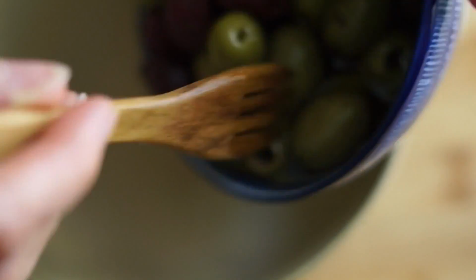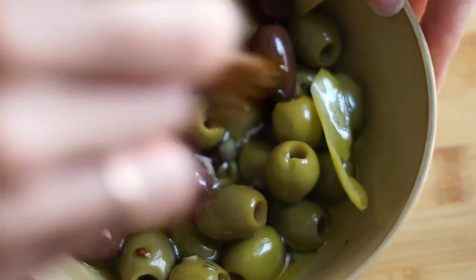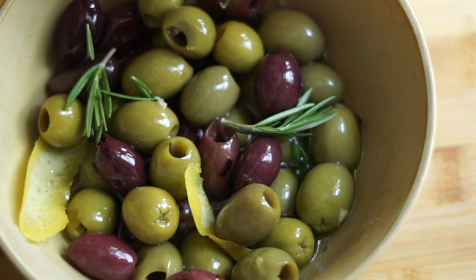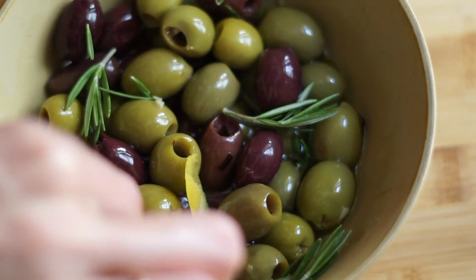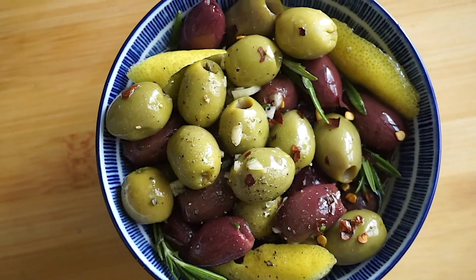And then because I am the queen of putting too much into too small of a bowl, I had to transfer this to a larger bowl to mix it all together. But this is pretty much ready to go. You can season with black pepper and a little lemon juice. I tend to hold off on salt because I find that olives are already salty. So I would let this marinate for a couple of hours in the fridge and then taste it and see if you want to add salt, because otherwise it might be a little too salty.